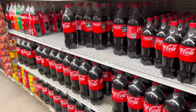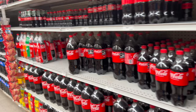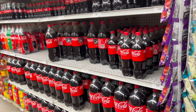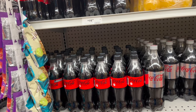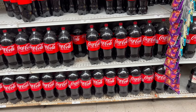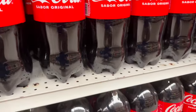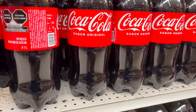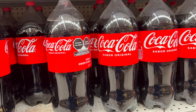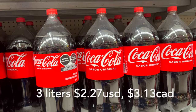We have to buy the soft drinks for Renee. She's done so well because they don't have Mountain Dew or Diet Mountain Dew here, so we've got to get this. And what we're looking for is the Sin Azucar, the Coke Zero, no sugar. You see the 3 liter bottles here. I guess it's a 3 liter, isn't it? Oh, kind of feels like a 3 liter bottle. Yeah, 3 liter. And that's 41.9 pesos, about $2 and a few pennies.